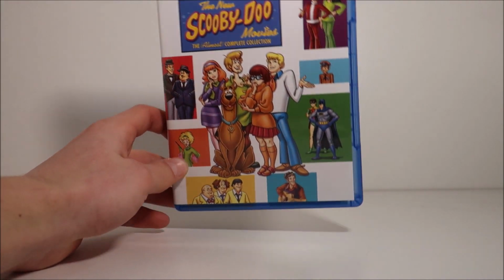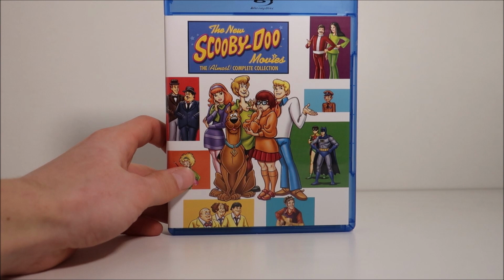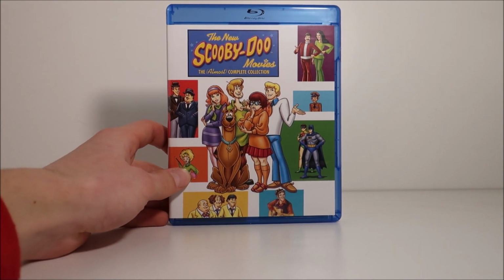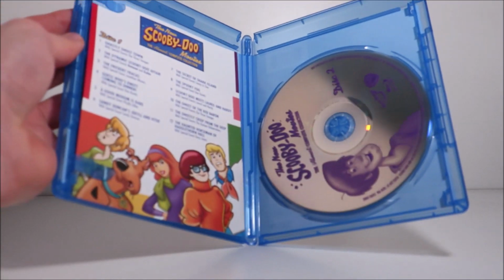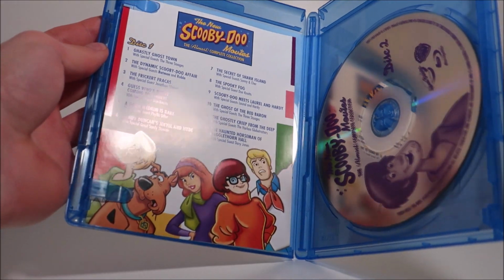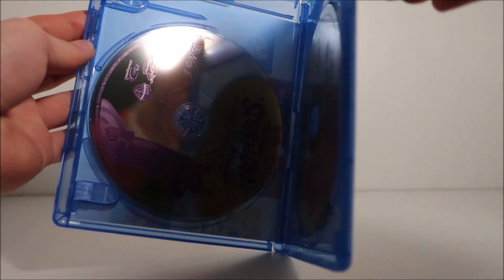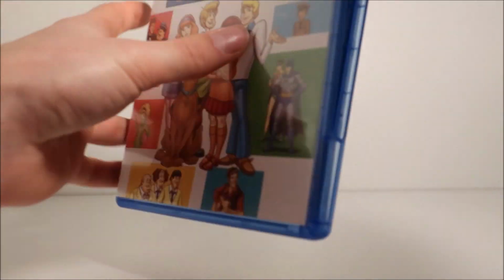Alright, so here we go. We got the actual Blu-ray cartridge out of the cardboard. And it looks like it's about the same thing. So we're going to open it up and see if there's any other information here. And it looks like there is. So here we have the discs. As you can see, we just got the 2 discs right here. Pretty standard, nothing too special.